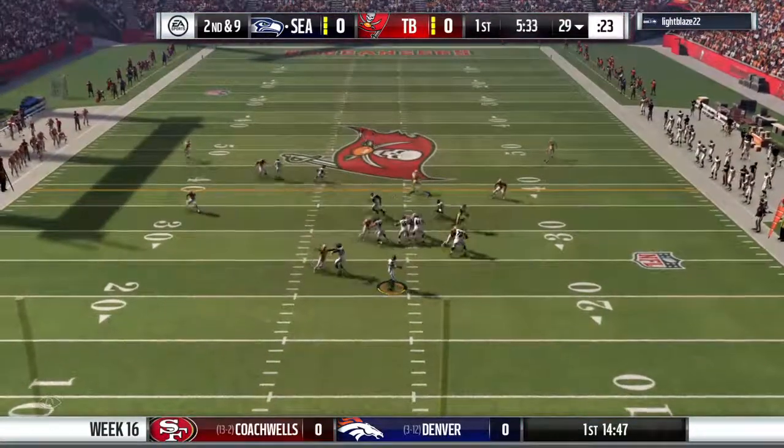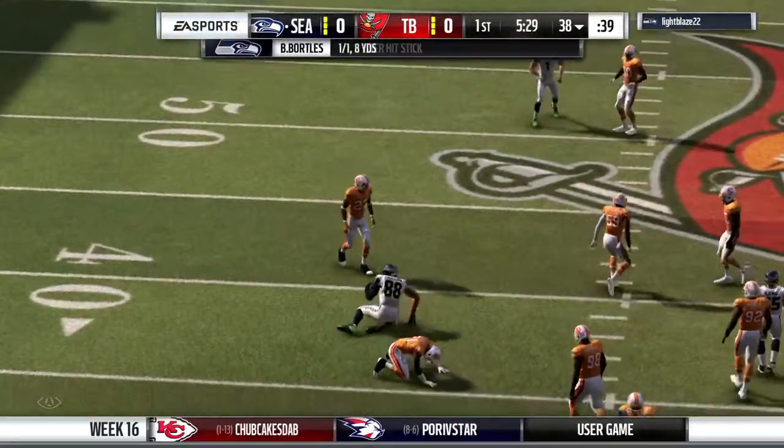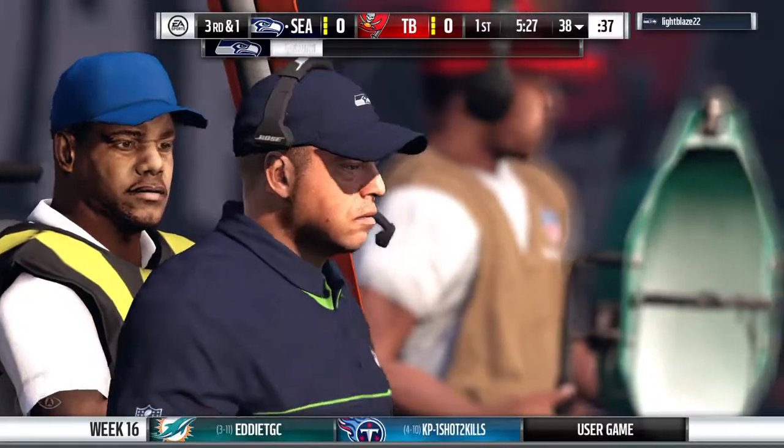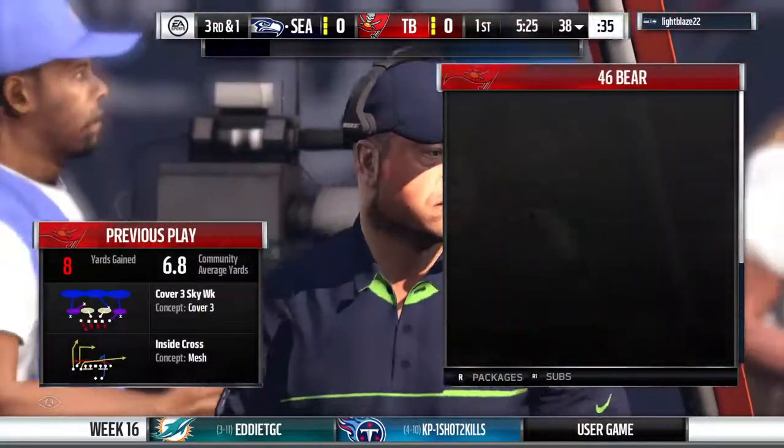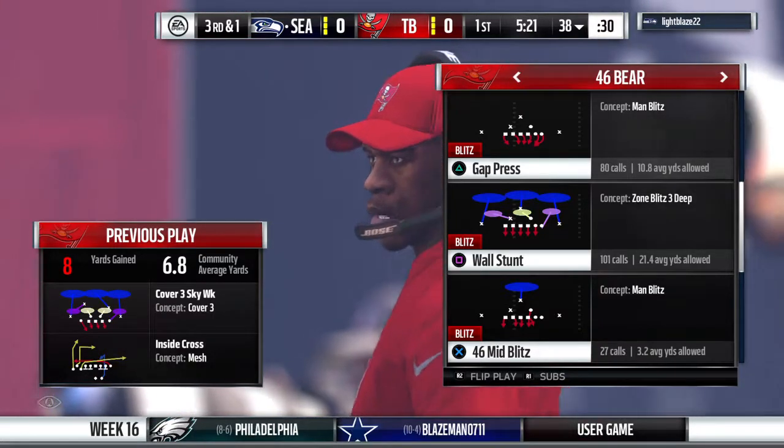Now Bortles throwing on 2nd down. And Graham's got it over the middle. 8 yards on the completion, but now they face 3rd down. Well, clearly one of his advantages as a passer is his height. Sit back in the pocket, fired over the middle. That makes things tougher defensively, doesn't it?